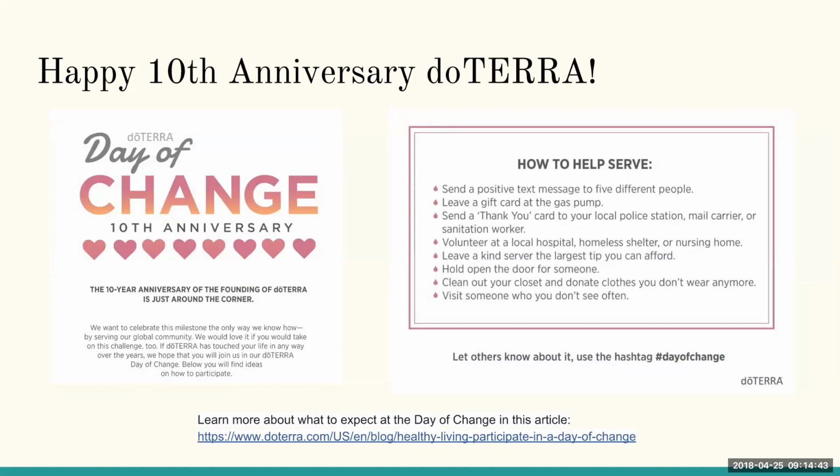So happy 10-year at doTERRA. What an amazing journey this has been. So one of the things that doTERRA has promoted, or is in the process of promoting currently, is a 10-year anniversary day of change. And they're really encouraging all of their wellness advocates to go out into the world and take some time to mindfully make a difference today.